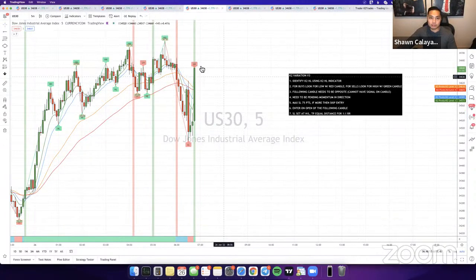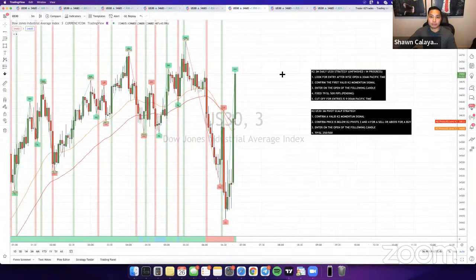So we'll see what happens here. As price pushes up to here, it might establish a high. And if the next candle is red, then price is probably gonna come right back down. So I'll just catch it as it comes back down from there.